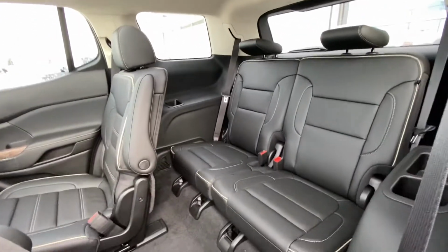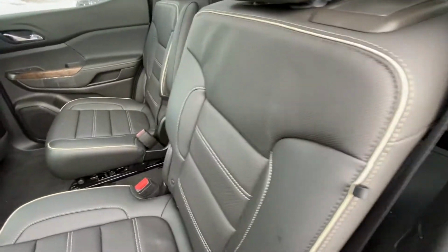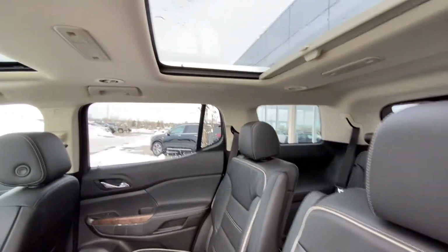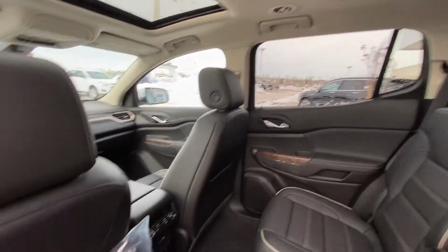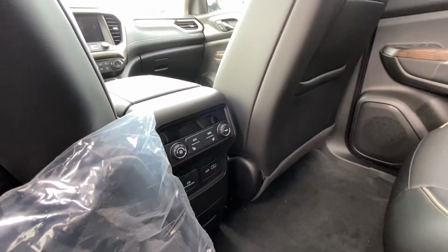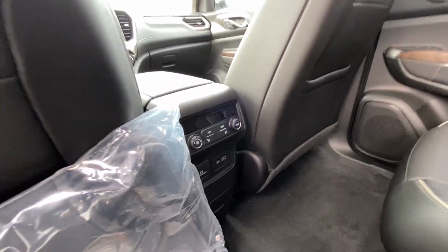This is the 6-passenger Acadia. Seats fold back, lock right into position. Over top, dual sunroofs, one up front, one in the rear, independent of each other. We do have the heated seat controls, USB ports, rear climate, and an outlet in the back of the center console.